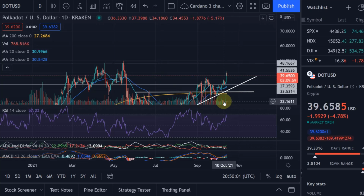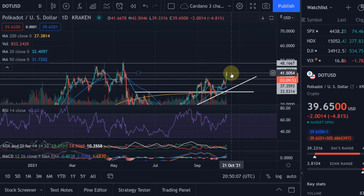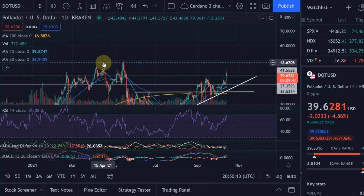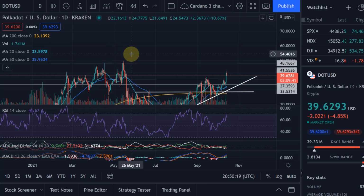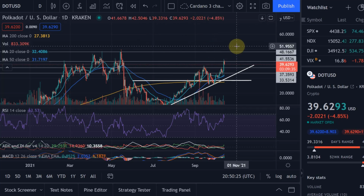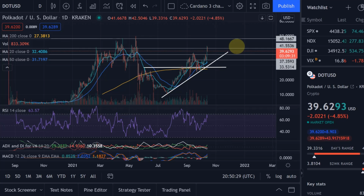I guess we just need that retracement for the RSI to come down, that overbought level to come down. And then we can take a next attempt to break above this level here at $41.5, which will then take us to, I would say, the previous high at $48. And from then we can move to higher prices. I don't think with 48 it's over yet. We just need to bear in mind that we are overextending here, but I think Polkadot has a bright future.